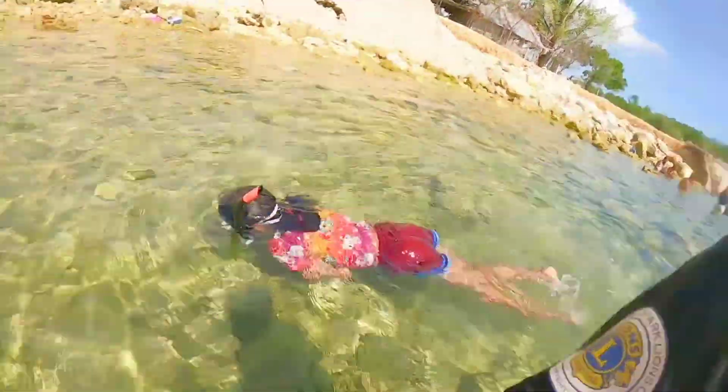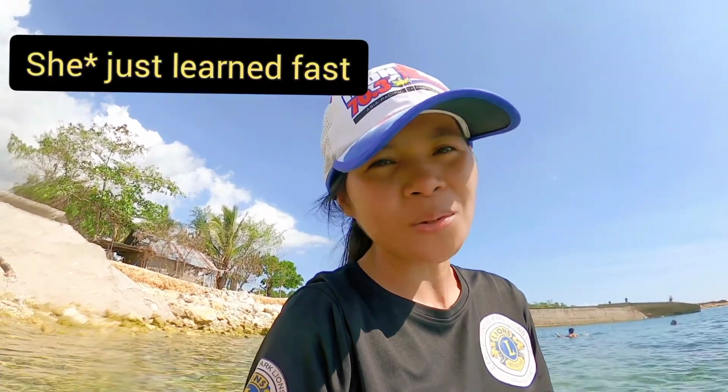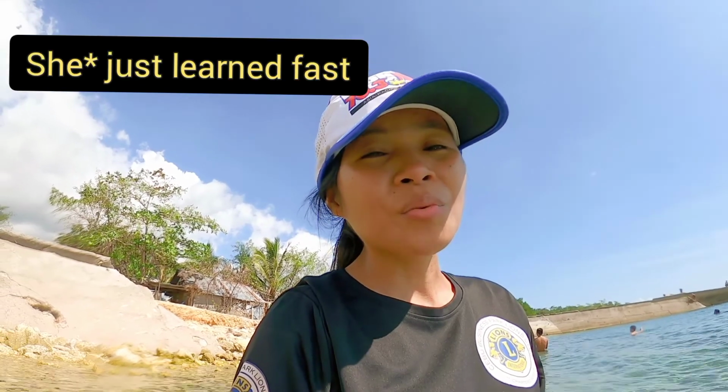So hello everyone, not so bad for a beginner, this 11 year old kid that I just taught how to snorkel properly. I just saw her underwater, and she learned fast. Hopefully she can learn more so that we do snorkeling in the future, because soon I want to try her in scuba diving. So yeah, hopefully it can happen. I'm happy.